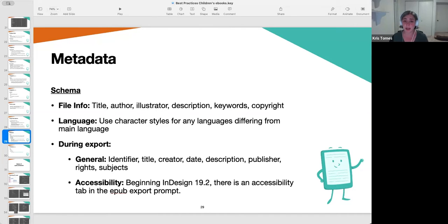Next, we have metadata. So there are a couple different kinds of metadata. Schema.org is any of your general metadata that's in the InDesign file that will then go and live inside the EPUB itself. So this is like your title, author, illustrator, etc. This is also your language metadata.